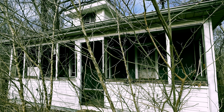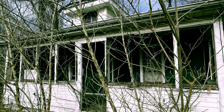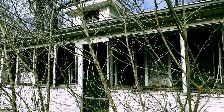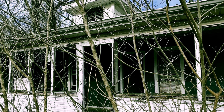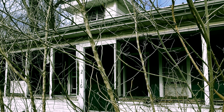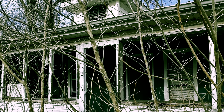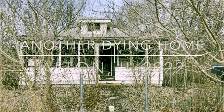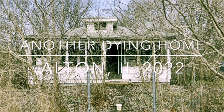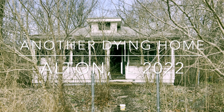Today we're exploring another abandoned home in a neighborhood in Alton, Illinois. All the last 4 homes, I believe, came out of this neighborhood as well as the next 2. Anyways, Alton, Illinois is a pretty old town founded, I believe, in the early 1800s, and it had history going before that. In fact, Lewis and Clark set out and made camp on the shores of the Mississippi River not far from here. So there's quite a history. It's known as one of America's most haunted small towns.